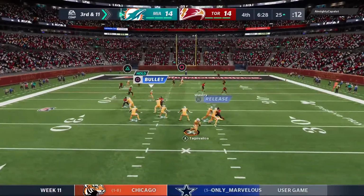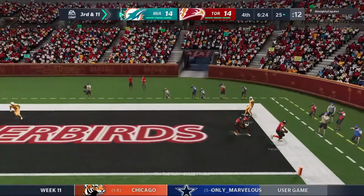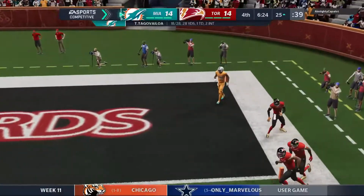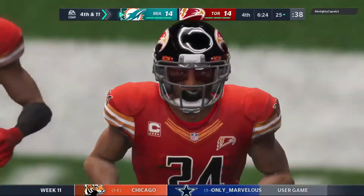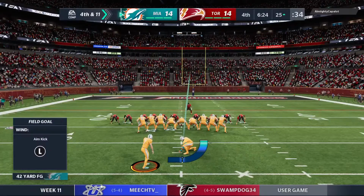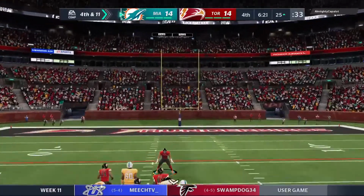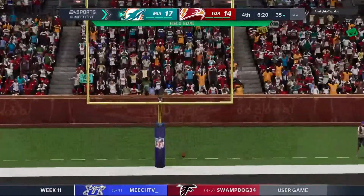Throwing is Tagovailoa on 3rd down here. Flush to his right. He's going to go up top for the end zone. And that is incomplete. Many times when a play breaks down and the quarterback's moving around outside of the pocket, you're thinking just get rid of something short. But a lot of guys are coached, think deep, take the big shot, hoping someone can get lost behind the secondary.